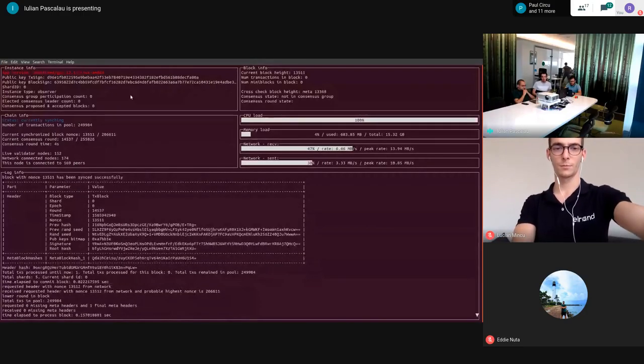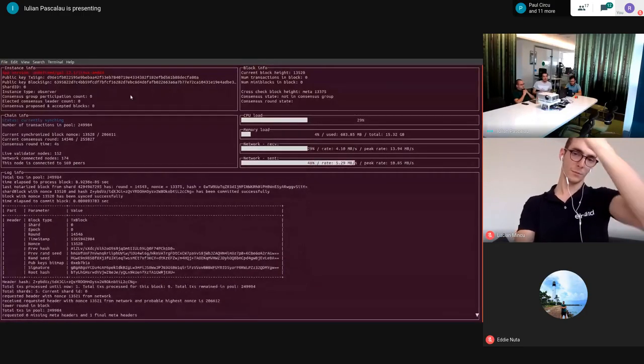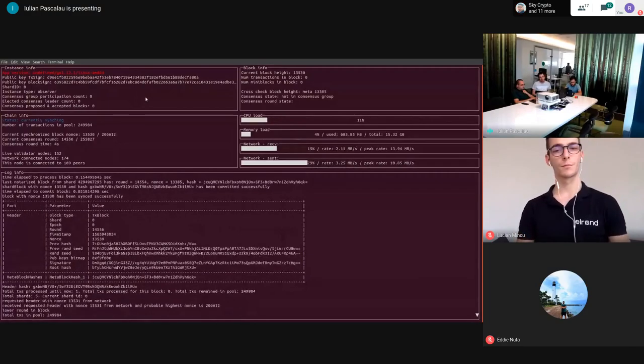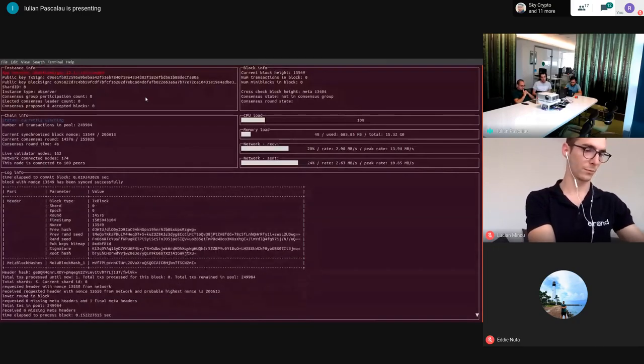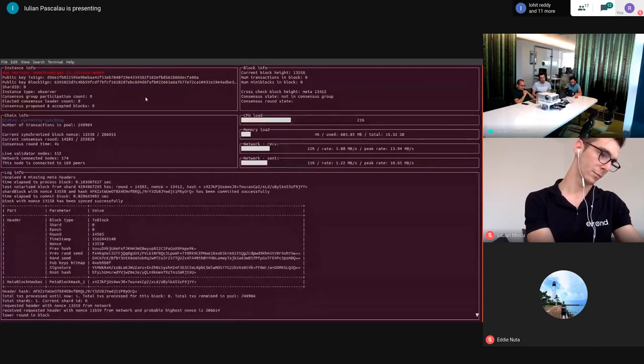The chain info encompasses information about the blockchain, what round, what nonce you are at, and the status. The first thing is the status.